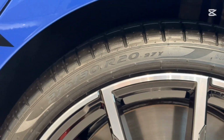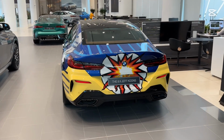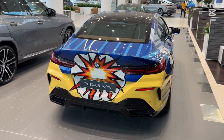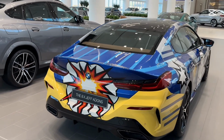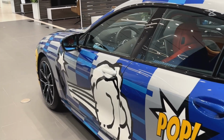The car has 275/30 R20 rear tires. That's a pretty significant size. I really like the bang, the explosion on the trunk of this car. Makes it look like the car is being propelled forward. I'm gonna show you guys the interior.